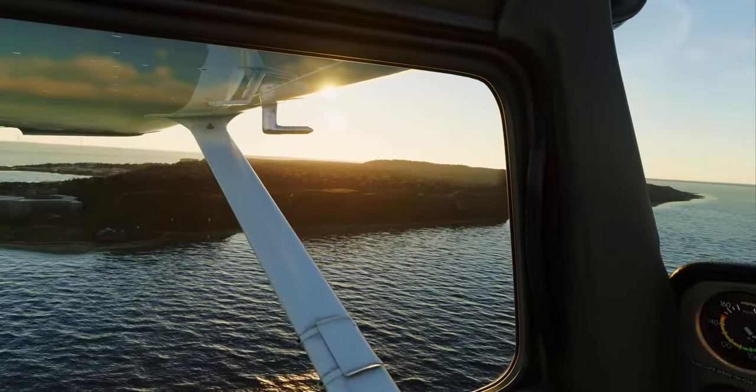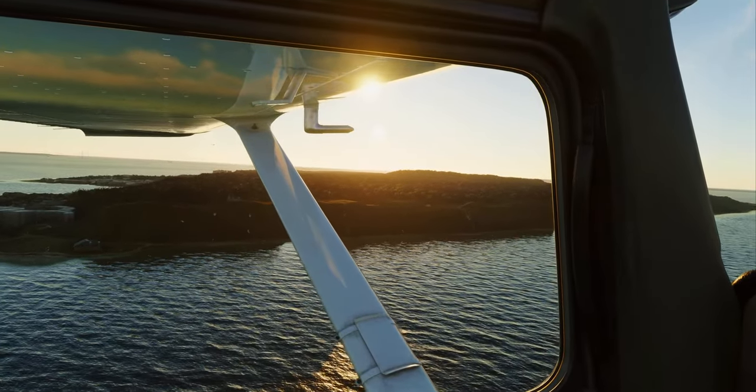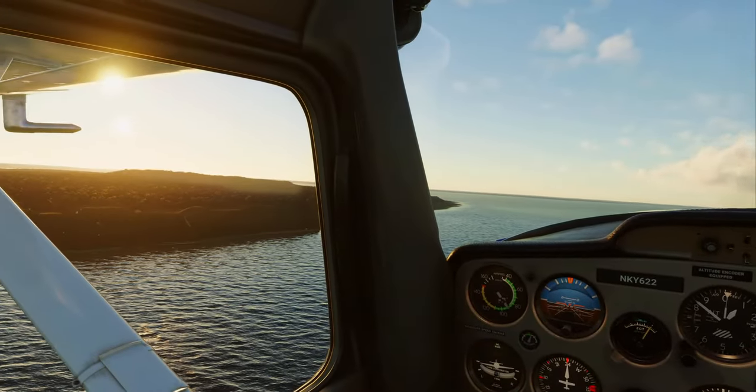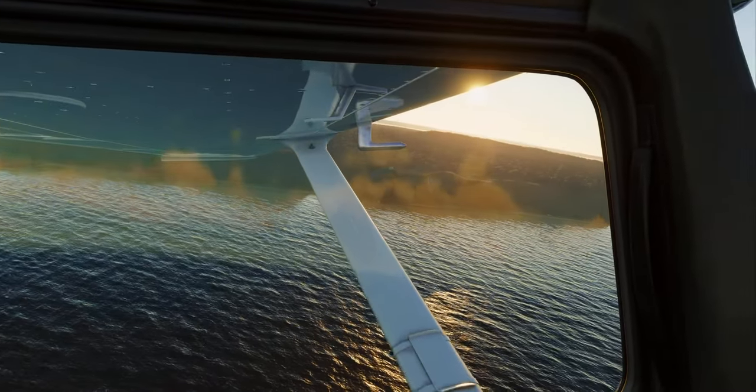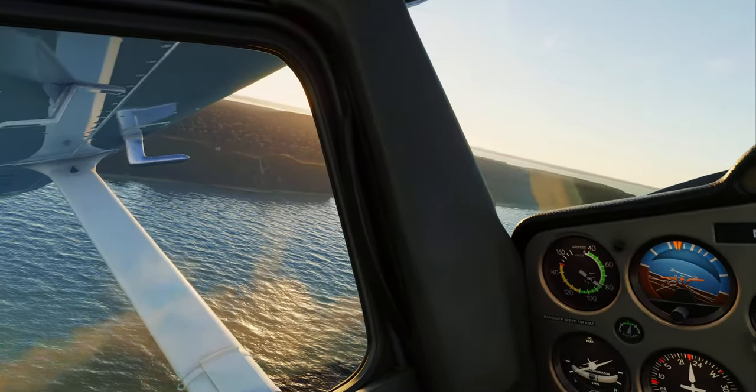A really cold winter. Well, this cliff over here is really cool. Looks like a waterfall right there. Gotta figure out where the airport's at.